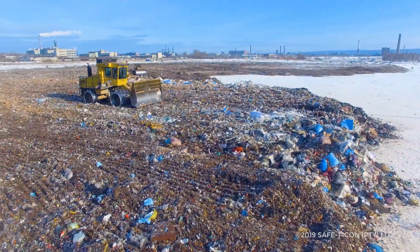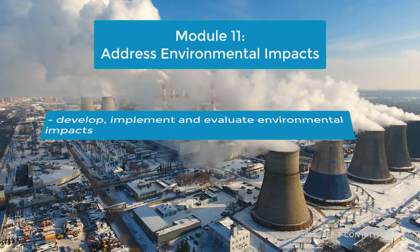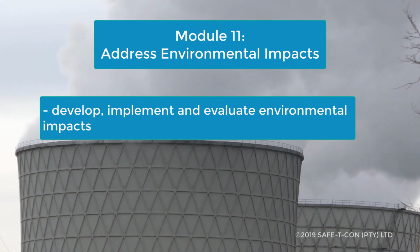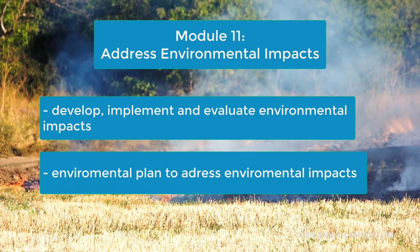On day 7 we cover modules 11 and 12, address environmental impacts. This module will aid to develop, implement, and evaluate environmental impacts to prevent or correct any negative impact. You will learn to write an environmental plan consisting of the preparation as well as the implementation thereof to address any environmental impacts.